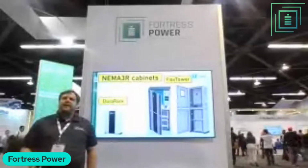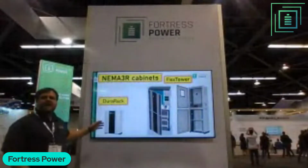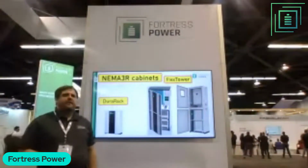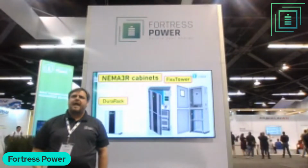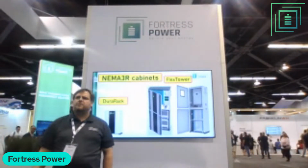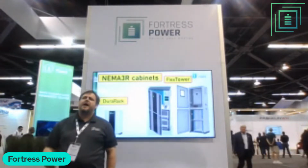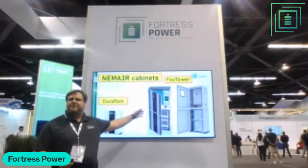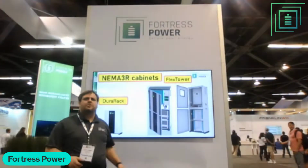So with our eFlex, we have two battery cabinet options. They're actually designed to stack on top of each other. So we have the Dura-Rack, which is just a NEMA 3R outdoor rated battery cabinet with battery wires and an integrated bus bar. And if you want to eliminate the wiring and conduit between the battery and the inverter, you can also buy the Flex Tower, which is the upper cabinet that stacks on top of the Dura-Rack.